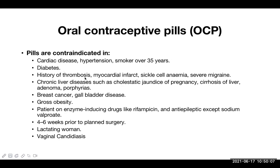Diabetes, history of thrombosis, myocardial infarction, sickle cell anemia, or severe migraine, they are contraindicated. In sickle cell anemia, there is already a lot of thrombosis going on inside the body. We don't want to increase that. Chronic liver disease, any type of liver disease, they are contraindicated. Breast cancer or gallbladder disease, they are contraindicated. Gross obesity, because it further enhances the weight gain, contraindicated. Patients on enzyme-inducing drugs like rifampicin and anti-epileptic drugs, except sodium valproate, they are contraindicated.